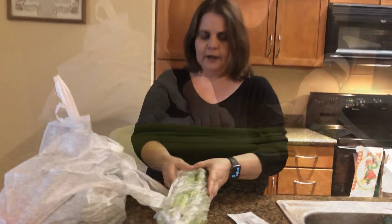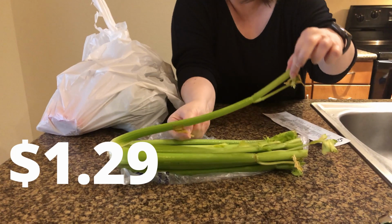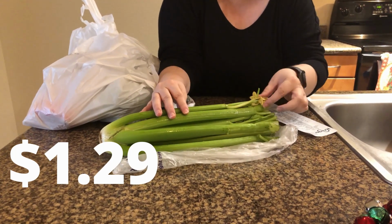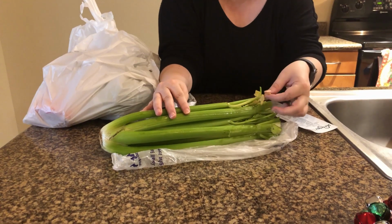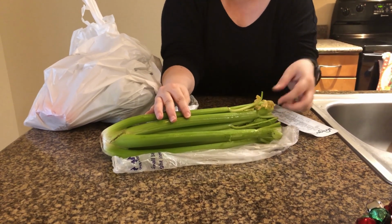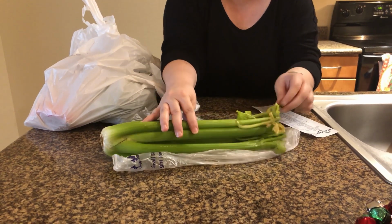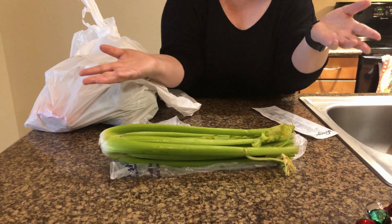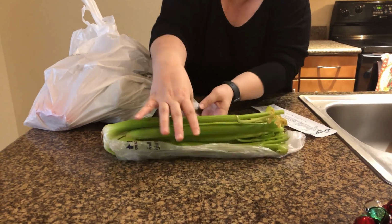We bought celery. Honestly, I don't love it, it looks a little wilted. And that's the reason why we're not fans of grocery pickup, because they're not going to pick the produce that you would. You would probably look at it and not pick this one because of the wilted leaves on it, but they will pick up whatever their hand reaches for.